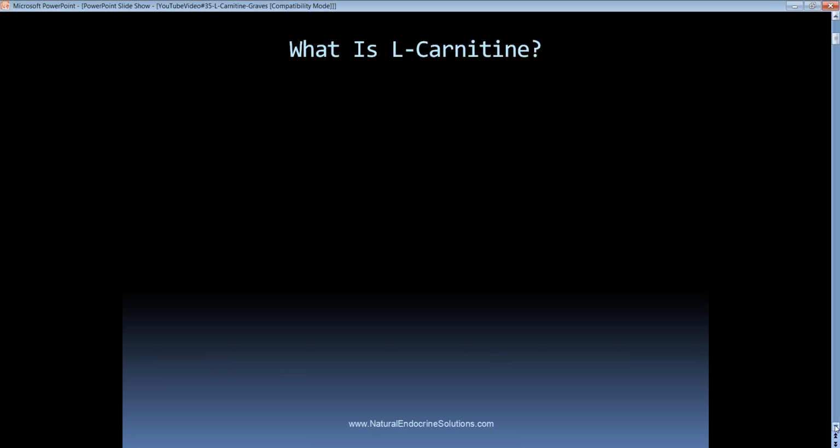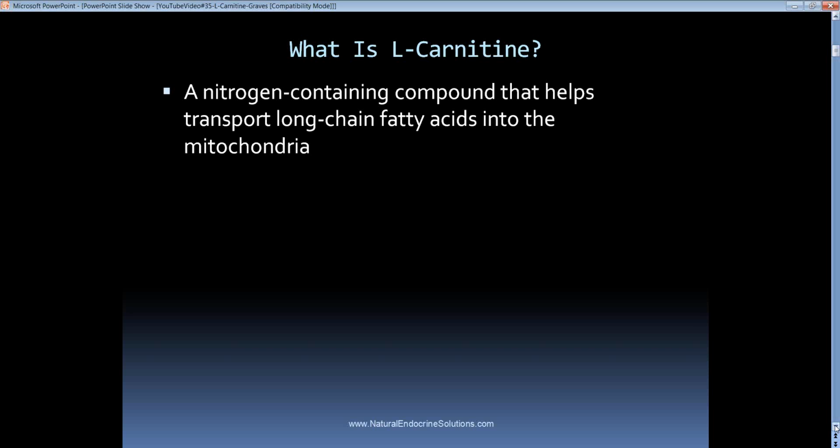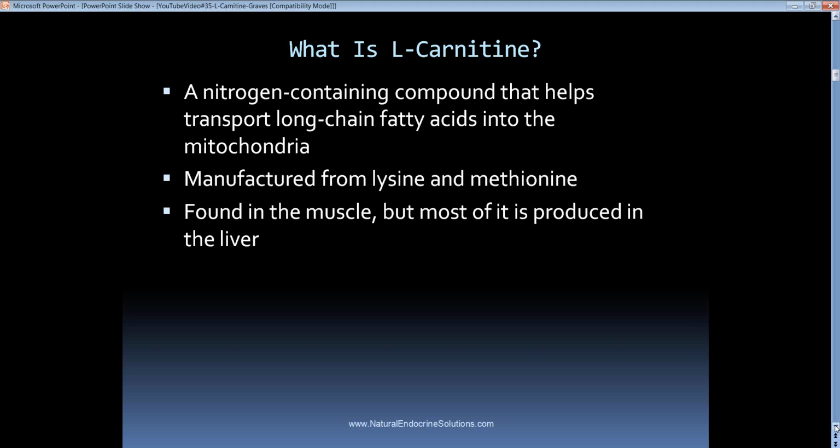So what is L-carnitine? It is a nitrogen-containing compound, and it helps with the process of transporting long-chain fatty acids into the mitochondria for oxidation. It is manufactured from lysine and methionine, which are amino acids. Even though L-carnitine is mainly found in the muscle, most of it is produced in the liver. The kidneys also manufacture some L-carnitine.